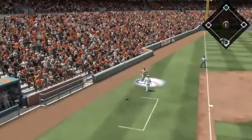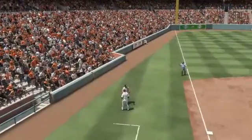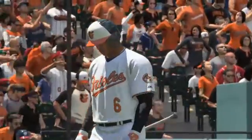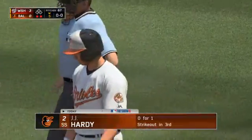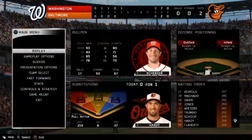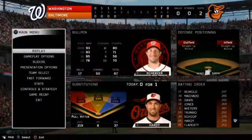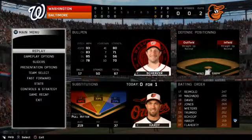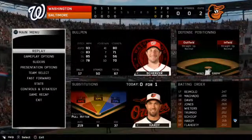Rendon in foul ground. And he makes the catch for the second out. The shortstop, number 2, J.J. Hardy will stand in now with 2 away, trying to avoid another 1-2-3 inning. Now, this has been total domination these past few innings. They haven't been able to mount any kind of threat whatsoever.